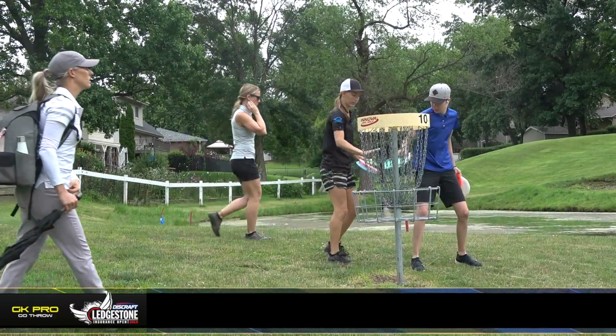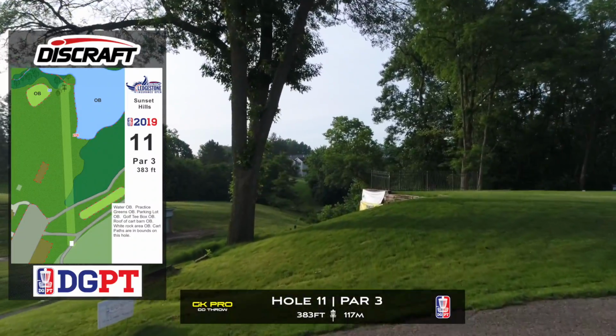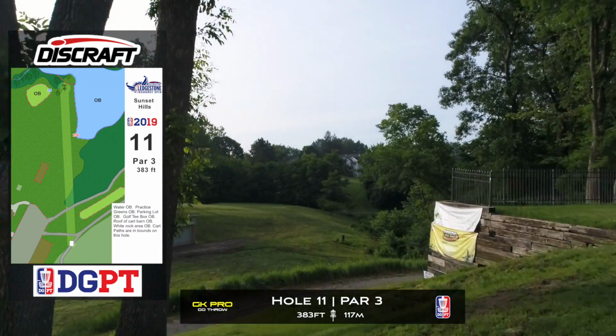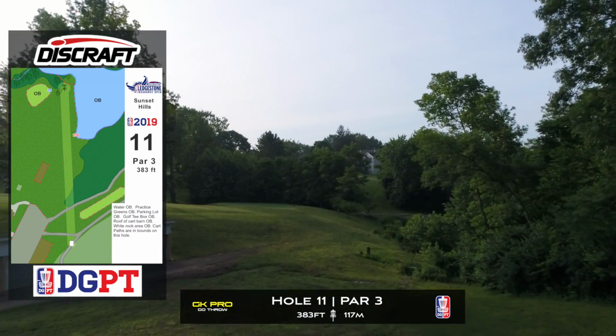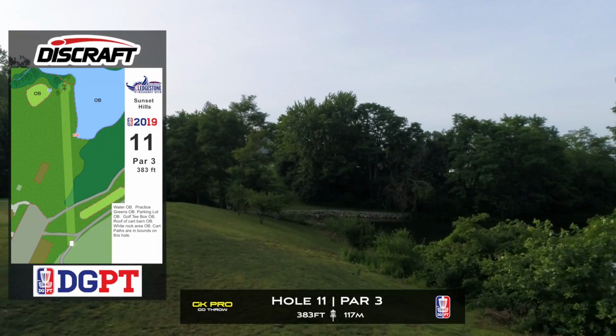Good job, Jennifer Allen, Lauren Butler, and Kona Panis with their 2s, which I think they all probably threw backhands. Yeah, you kind of need that flex to get the distance all the way to 390 or whatever. Moving on to hole 11.